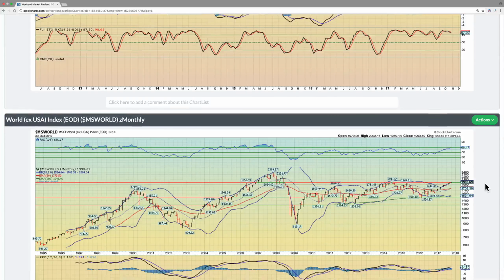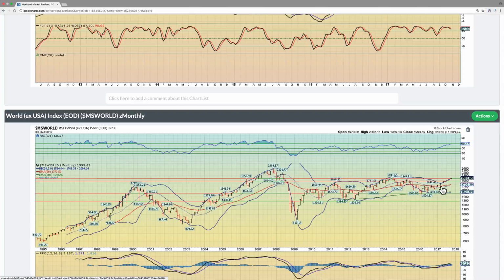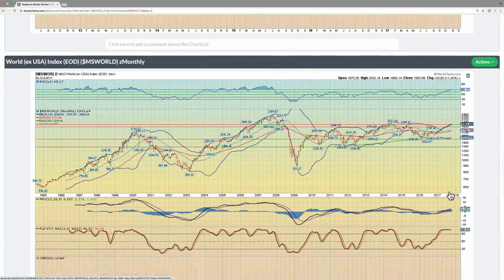Finally, taking a look at the monthly chart. Well, it looks very good, but there's a lot of resistance here. This is where we really crashed in 2008 when RSI broke below that 70 level. Well, now we're retesting that from the upside. Now we have multiple points of price resistance here around that 2000 level. So if we can't take that out, expect to see a pullback, possibly a multi-month pullback in the world indices.